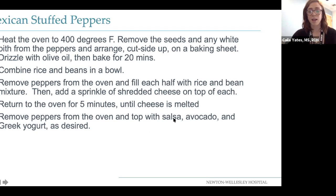So whether it's, if you have some tomatoes or any other veggies that you want to chop up and put on top, you could put salsa, avocado. Greek yogurt is a very underrated thing to use in recipes. I know it sounds super weird to put it on something that's a savory dish, but if you put it on a savory dish, and even if you add a little salt or garlic to it and stir it together, or lime juice, a lot of times it makes a really delicious sauce that is low fat, lower fat than sour cream, and has a good amount of protein in it as well.